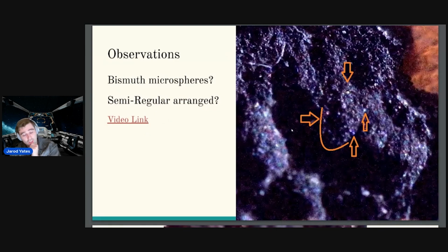The thing that I spent the majority of my 16 hours of looking at this thing was these little colored spheres that crop up all over the place. And I have a video that I'm going to play for you here in just a second after I show you a couple more pictures.